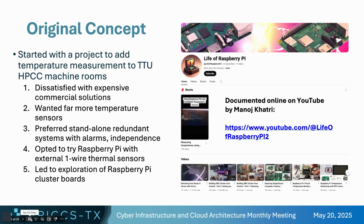This was a little project that we got started with one of our master's students. We were trying to add more temperature measurement to our machine rooms at the High Performance Computing Center here. And I got tired of paying a few hundred dollars per sensor, because when you know you're putting it in a machine room, it gets very expensive. So I thought, look, these little home automation things are out there. Let's get some temperature sensors. Let's get a lot of them, and we'll start wiring them up to Raspberry Pis.